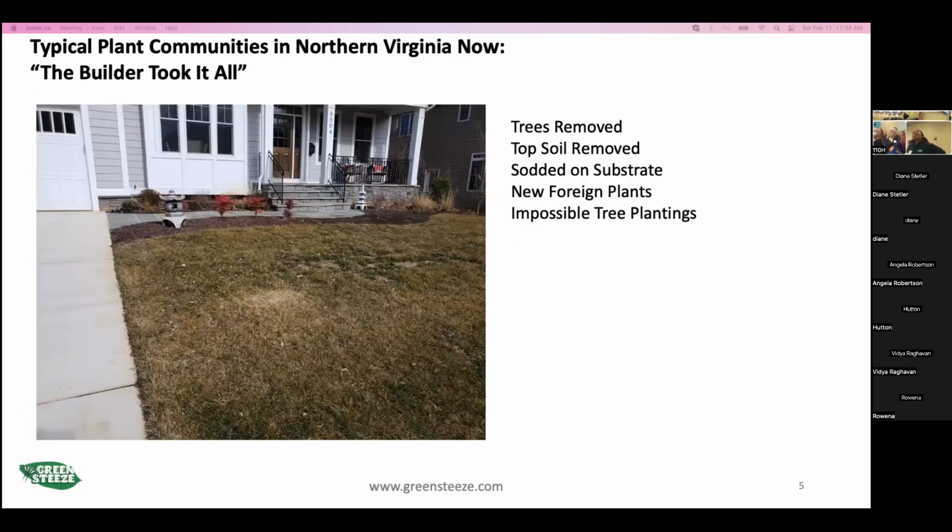We also have what I like to call the builder took it all, where they have knocked down every single tree. Not only did they knock down the trees, but they took away all of the topsoil. And there's really nothing left but that sublayer of clay, which, nothing wrong with clay. Clay is still a good soil, but it's a little difficult for some plants. And then they just plop trees in. I get a lot of properties where it's just a tree too deep in the ground, surrounded by grass, and then everybody's like, what's wrong with my tree?